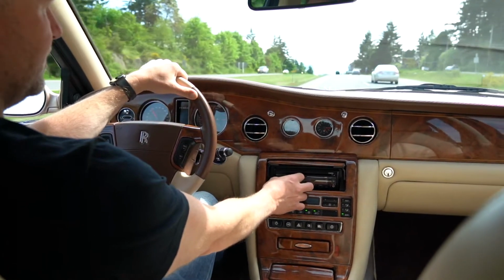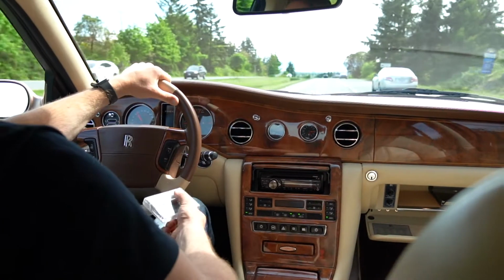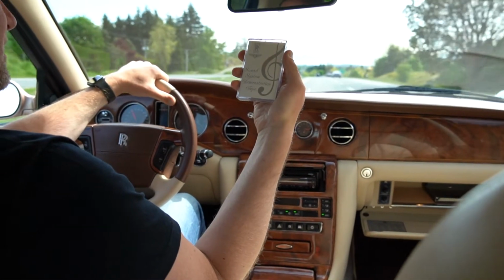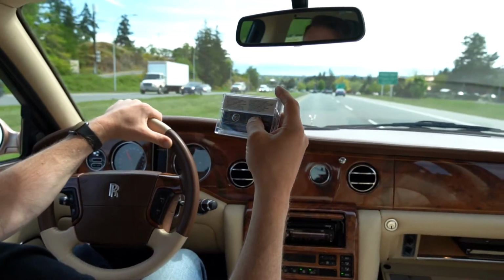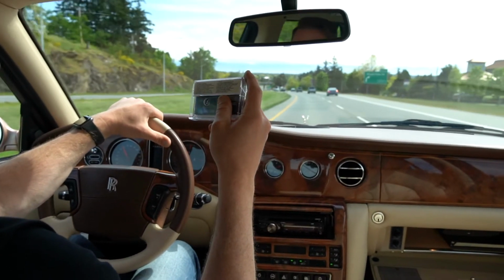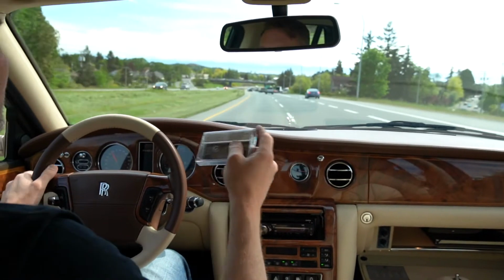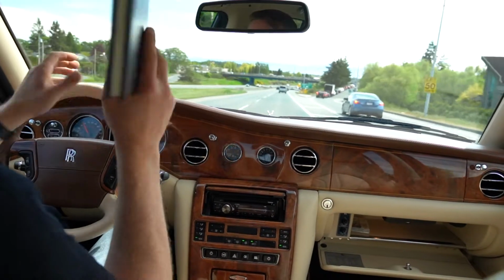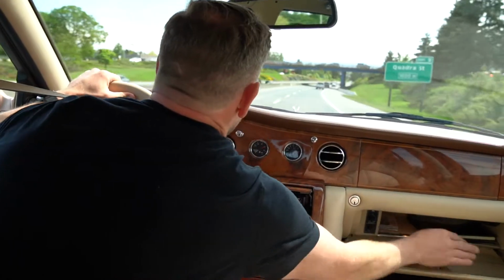But all the speakers seem to be working. The sound's quite good. I did notice over here in the glove box, we do have our factory sound system demonstration tape from the good people at Rolls-Royce and Bentley. However, we're not able to play it because it is a tape and this is CD only. Unfortunately, we're losing out because this has such artists as Michael Bolton, Mariah Carey, and Gloria Estefan. It does have what looks to be the original owner's manual in here. Yes, it does. That is in the glove box.